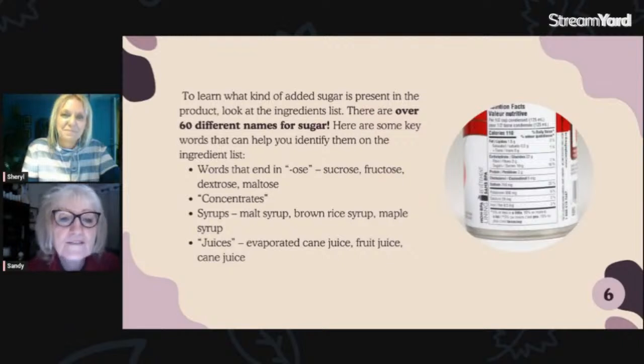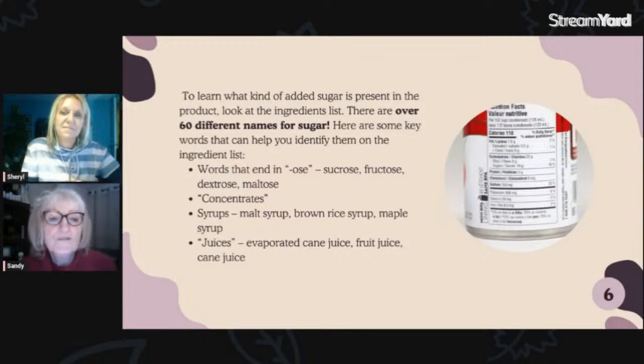To learn what kind of added sugar is present in the product, look at the ingredients list. There are over 60 different names for sugar. Here are some keywords that can help you identify them. Words that end in -ose, like sucrose, fructose, dextrose, maltose. Concentrates and syrups: malt syrup, brown rice syrup, maple syrup. Juices: evaporated cane juice, fruit juice, cane juice. These are all sugars.